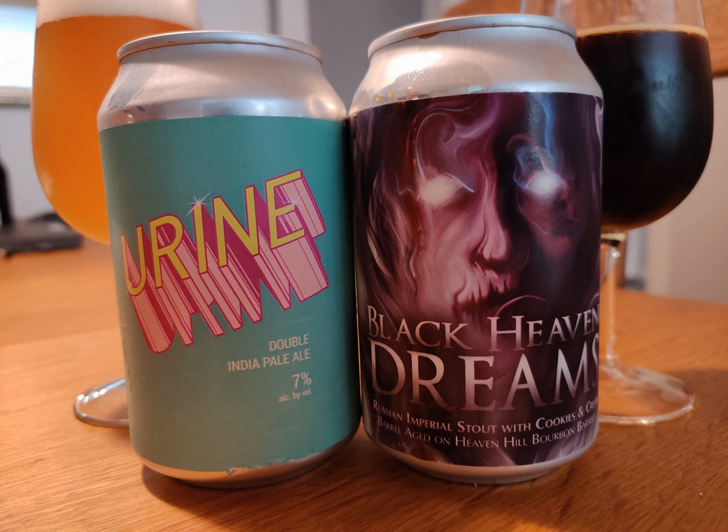The first one has a quite interesting name. Yes, this is called Urine. It's a double IPA coming in at 7%, and it's made by Brasserie du Borinage together with Bastard Brewers. Yep, that's all it says. So urine. So pee, basically. Yes, basically. That's nice. I think it's what you get after you drink the beer.